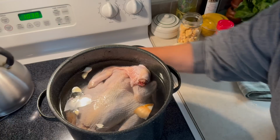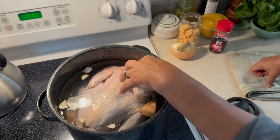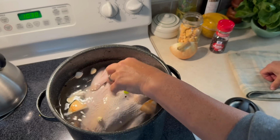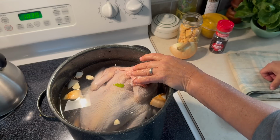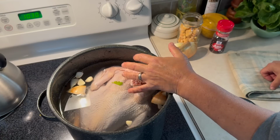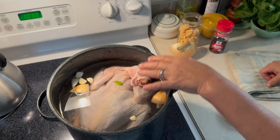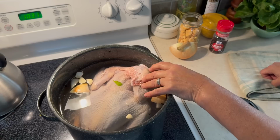Alright, so what I've done here is I've covered this chicken in water, and I'm going to turn it on high and bring it up to a boil, and then I'm going to turn it down to a slow simmer. I'm going to let it go a couple, 3 hours. I'll come back, pull the chickens out, get the meat off the bones, and then I'm going to put the bones back in the pot. And I'll bring it back up to a simmer, and then we're just going to let it sit all day here on the stove and cook.